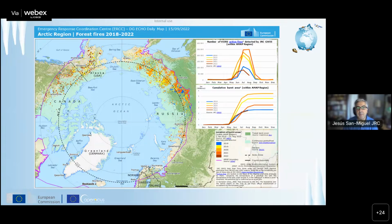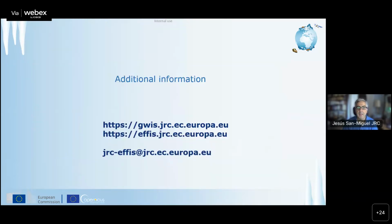Is a very recent map of the analysis in the Arctic region between 2018 and 2022. Again, looking at the number of fires, the evolution during the months of the year, and the cumulative impact that these fires have in the AMAP region. Please, next. And with this, I finalize the presentation. So thank you very much for your attention. I'll be happy to reply to questions at the end of the session, I guess.